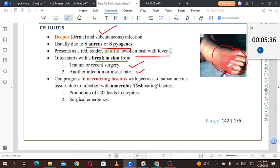It can progress to necrotizing fasciitis, which is a very dangerous and devastating condition, with necrosis of the subcutaneous tissue due to infection with anaerobic flesh-eating bacteria. Production of carbon dioxide leads to crepitus and a surgical emergency. Necrotizing fasciitis is a surgical emergency, and it is caused most commonly by Staphylococcus aureus and Streptococcus pyogenes.